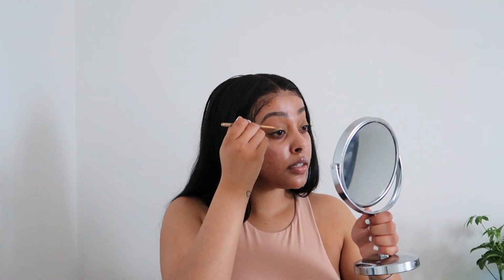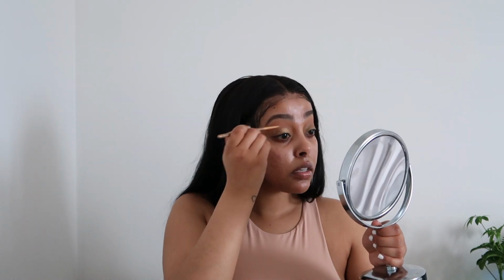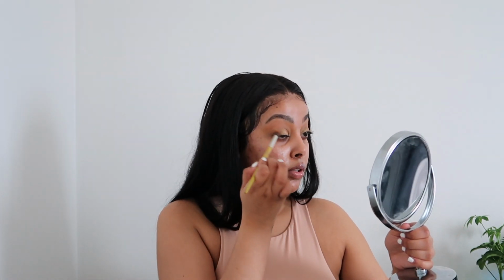I'm gonna spray my brush with some Urban Decay setting spray, and then we're gonna use some shadow to intensify it because this is a little dull. Yes, this is what I'm talking about. That's the trick, guys. You need to intensify your shadow, spray some setting spray on it. And on this channel, we don't hide anything from y'all. We will show you guys the truth and nothing but the truth.